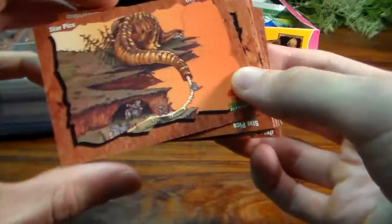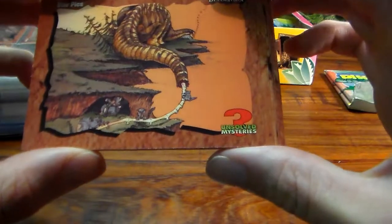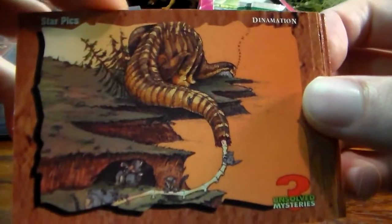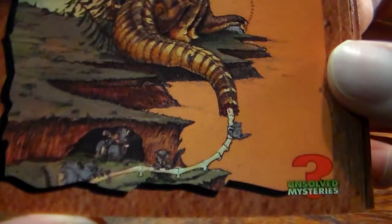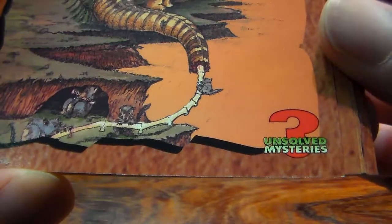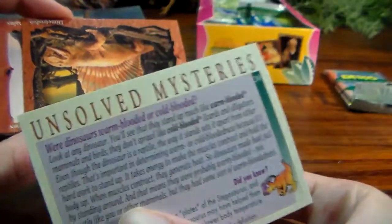Ooh, this looks like some cool little artwork. It's very weird. Unsolved mysteries. It looks like it's his bone. Like, that's a very weird looking picture. Very weird looking picture on this one. Card number 30. Unsolved mysteries. Mysterious mysteries of unsolved mysteries.